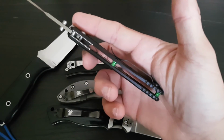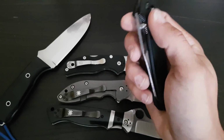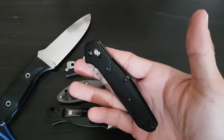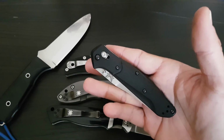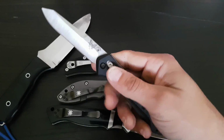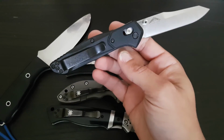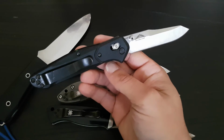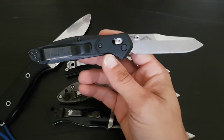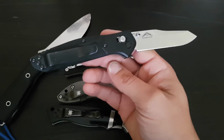Green standoffs on the back. Flow through design is sort of the new thing for the 940s, as with the 940-1, I think it's called, the carbon fiber with S90V version. This one has G10 handles as opposed to the standard aluminum. Just an awesome knife, and like I said, slowly really becoming one of my favorites.